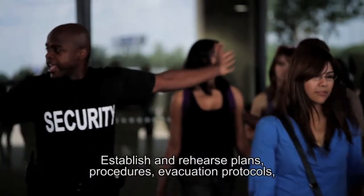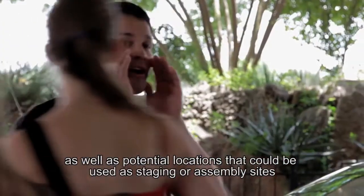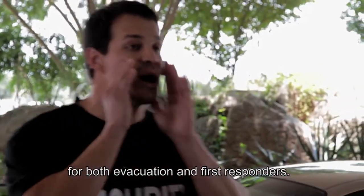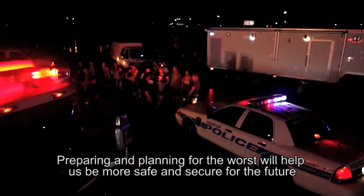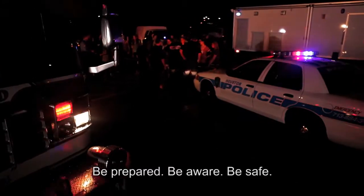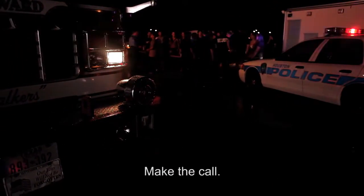Establish and rehearse plans, procedures, evacuation protocols, as well as potential locations that could be used as staging or assembly sites for both evacuation and first responders. Preparing and planning for the worst will help us be more safe and secure for the future. Be prepared, be aware, be safe. If you see something, say something. Make the call.